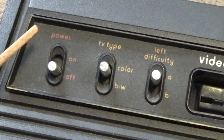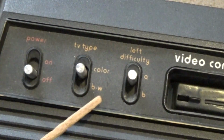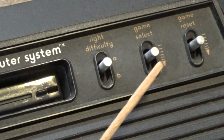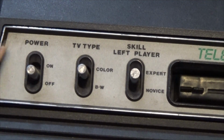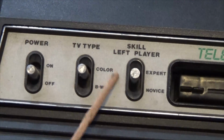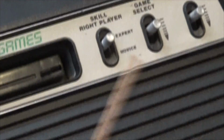The Atari VCS has the power button, your TV type for color and black and white, left player difficulty listed as A and B, the cartridge slot, right difficulty A and B, your game select switch, and your game reset switch. The Sears Video Arcade features a bright-backed, sort of silverish, metallic-colored backing, with a standard power and TV type switch, a left player skill switch between expert and novice, a right player skill switch, and then your standard game select and reset toggles.